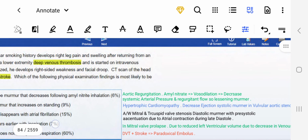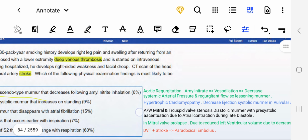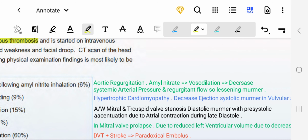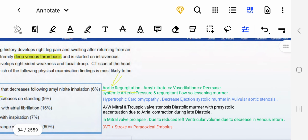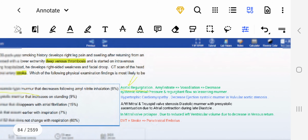Okay, so as I talked about, it is diastolic decrescendo type murmur, decreasing following amyl nitrate inhalation. So it is the case of aortic regurgitation, which is a decrescendo type murmur. When used, amyl nitrate will cause vasodilation, would decrease systemic vascular arterial pressure and regurgitant flow, so that will lessen the murmur. Okay, so it will decrease the murmur.